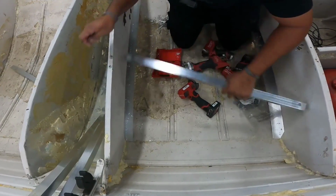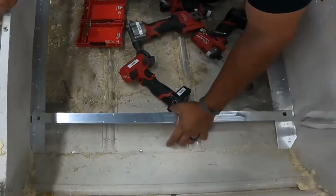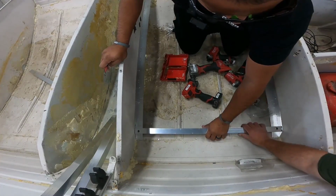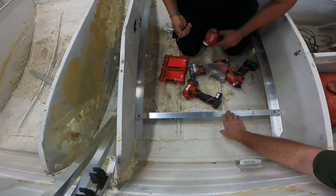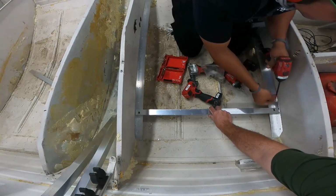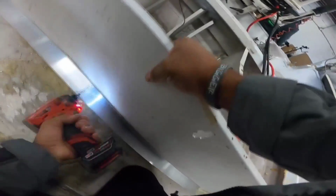This is 1 1/4 inch by 1/16 inch thick aluminum tubing. It's equivalent to 1/8 inch aluminum angle, but it's stronger because of its fully boxed frame. We are going to use this for the subfloor because it's a really thin fit down there. We can't get a rivet gun underneath. We're going to be using stainless steel hardware to attach them to these joiners after we install them.